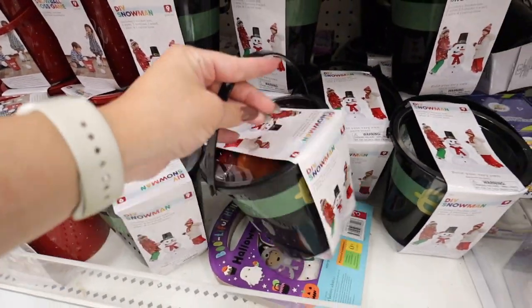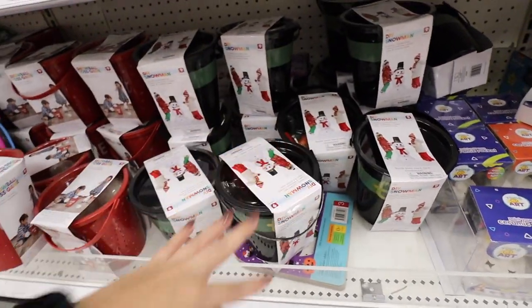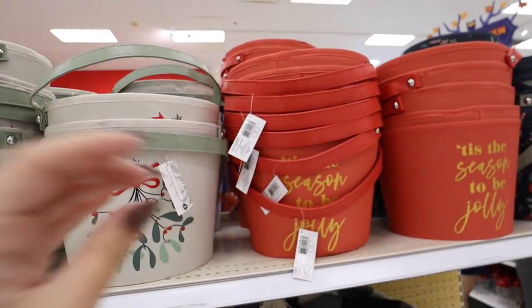Look, you can see the little buckle. And then it also comes with the eyes and the nose, all 9 pieces that you need to build a snowman for $5.